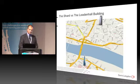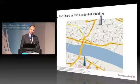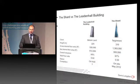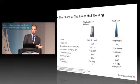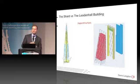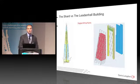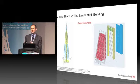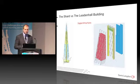I thought it would be useful just to quickly compare some of the key elements of the Shard, which is proceeding, with the Leadenhall building, which isn't proceeding at the moment. The Shard is much taller and much larger than the Leadenhall building, yet it sits right at the bottom of the cost benchmark. And why is that? Well, the basic reason is that tapering form creates a structure which is relatively simple and cost-effective. So my hobby horse, and I have to leave you with one thing today, is that shape is equally important as height when it comes to cost.